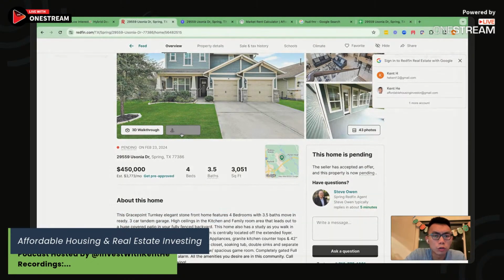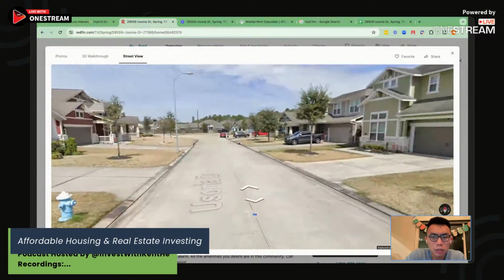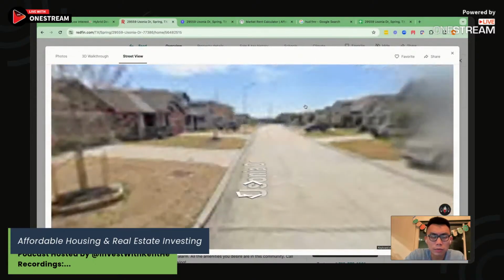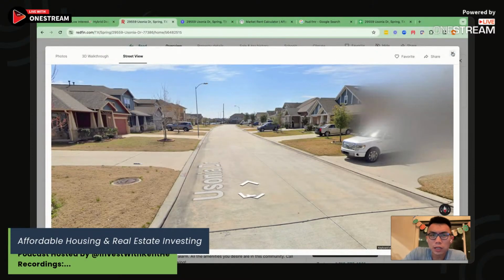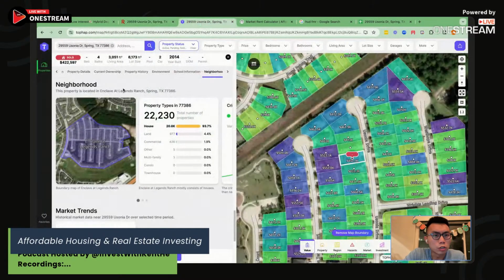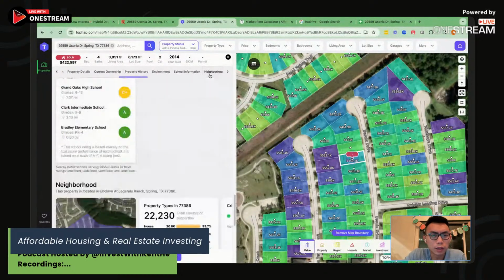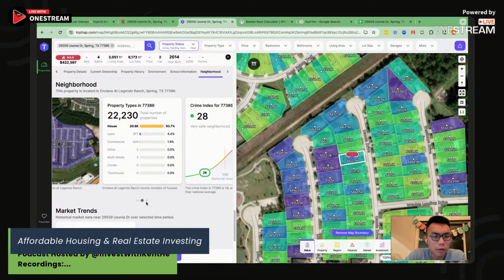All right. Quick street view to see what's going on. This looks very much like a suburban neighborhood. If I had to guess, the crime score shouldn't be so high. So let's go to tophap.com. Once you plug in the address, click on neighborhood, and then on the far right, it's a 28. That's probably the lowest crime score I've seen, to be honest with you. So very, very safe neighborhood.